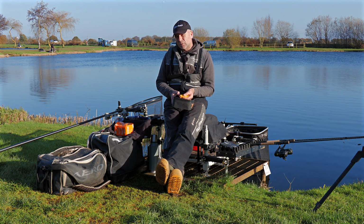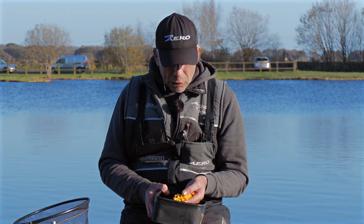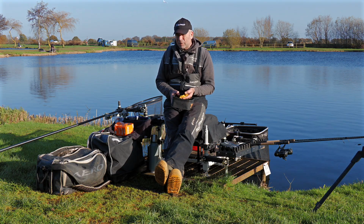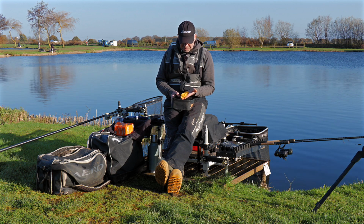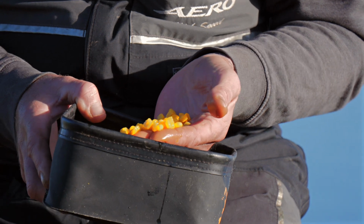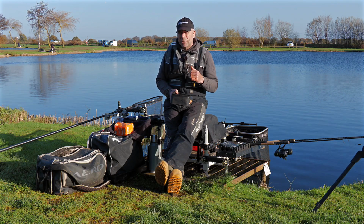All I'll say is when it comes to choosing the right corn, pick a brand that you're happy with, that looks uniform in size, and buy a few tins of it, because batches change. I'm very, very meticulous when it comes to buying the right corn. You'll never get all the grains the same size, you'll never get them all uniform, but look for corn that has big grains, and that gives you that uniformity when it comes to feeding.